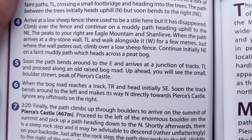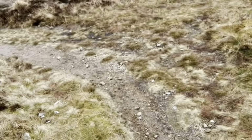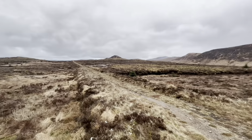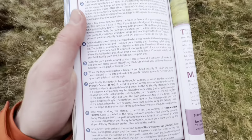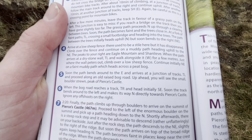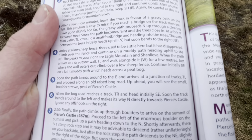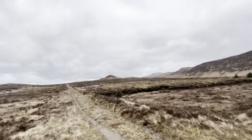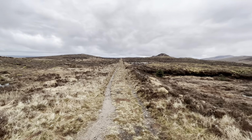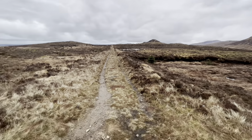Soon the path bends around to the east and arrives at a junction of tracks. Turn left. Okay, this is the junction. That's left. Turn left and proceed along an old raised bog road. Up ahead, you will see the small boulder-strewn peak of Pierce's Castle. So yeah, you can definitely see that that's like an old road that's been raised. That must be Pierce's Castle, so let's go check it out.